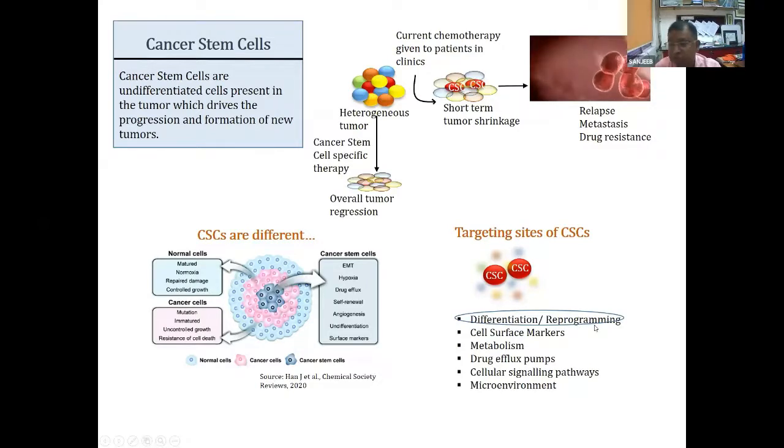So stop the differentiation, where cancer cells become cancer stem cells. Or if there are cancer stem cells, then do something so they can reprogram back to cancer cells. And since we have a co-delivery system, we are taking paclitaxel and also the phytochemical, so paclitaxel will take care.